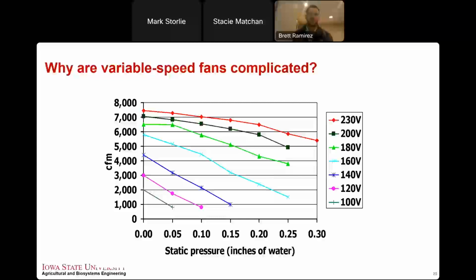So this is a fan test graph for a fan set at different voltages. The 230 volts, that red line, is the full speed characteristics and flow versus static pressure for that fan. Most of the time in wintertime, we're going to operate somewhere between a 0.05 and a 0.1 static pressure, just due to the inlets, soffit, pump out, and that. So we're going to have a slightly higher pressure than we might see in summertime.